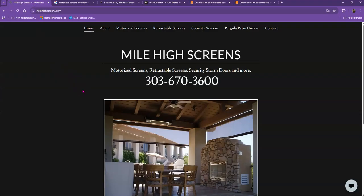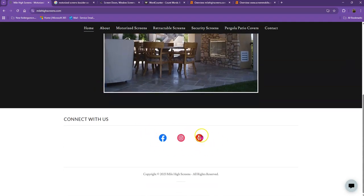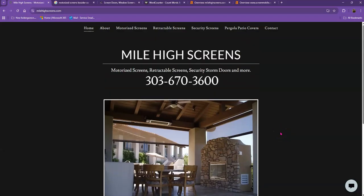Well, you actually have a pretty simple website. You have your logo at the top, you have your contact number, services you offer, a photo, and your social media at the bottom. And that's pretty much it. So there are just a few things we're going to go over first to make sure we get you on top of the search list.